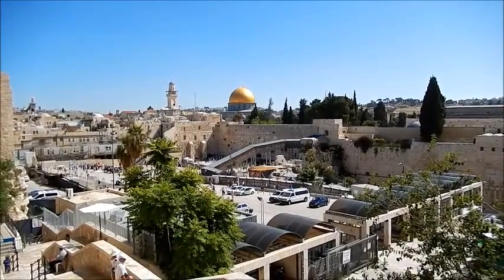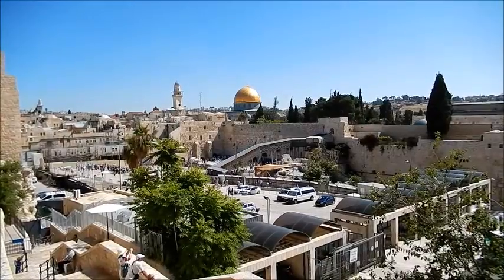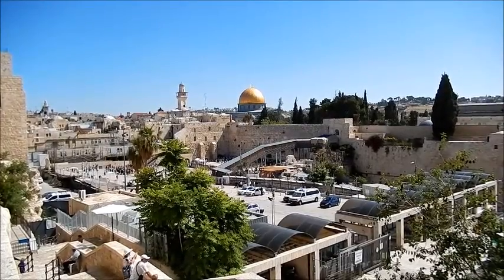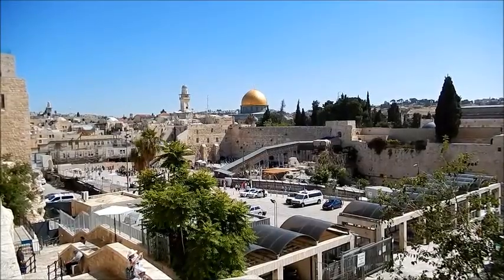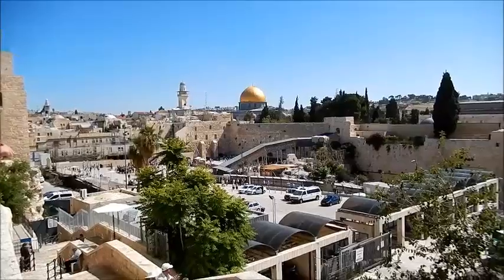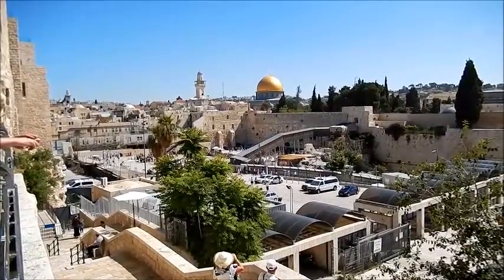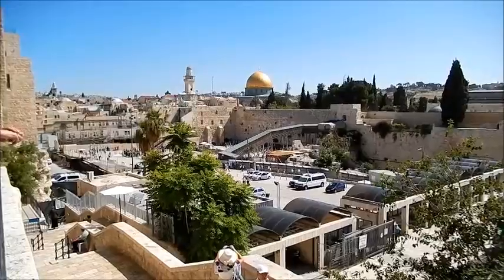This is looking directly at the Kotel, and you can see the Dome of the Rock in the background there. It's on top of the Temple Mount. You can also see the Mosque of Omar. That's the tower to the left of the Dome of the Rock. You're looking down on the Kotel. That's where all the people are gathered at the base of that wall. And I'm going to pan across to Al-Aqsa Mosque and the Mount of Olives in the background.